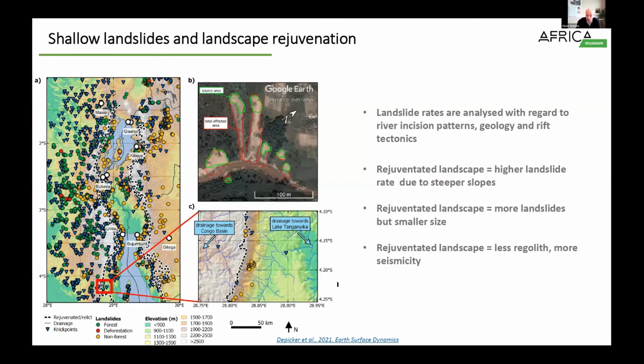And this smaller size, we hypothesize that it's due to less regolith availability. I mean, the landscape is younger and so less weathered in principle. And we have also more seismicity, so not as a trigger, but as a preconditioning factor. So you have an increase in fracturing that allows a smaller piece of the slope material to fail.